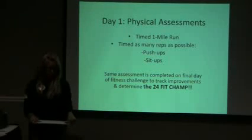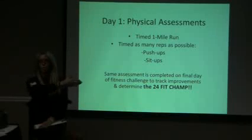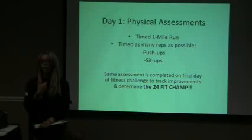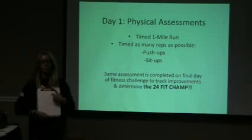Again, I let them know there's lots of you and a few of us coaches. So as you're running through the finish line, I'm going to be calling out your times. It's your responsibility to remember your time, walk over to your coach, and let's record you. And that's all we're doing.